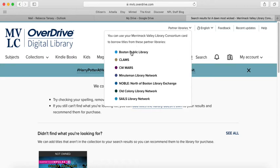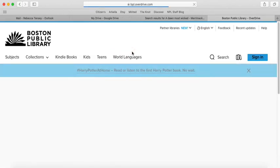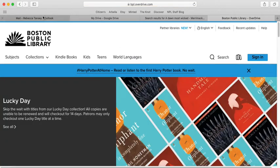I often recommend people to choose and search Boston Public Library first. They have a very large collection and they typically have multiple copies of popular titles, which means you're not waiting as long. You'll be popped out into a different tab and you'll notice that you're on the BPL's Overdrive page.